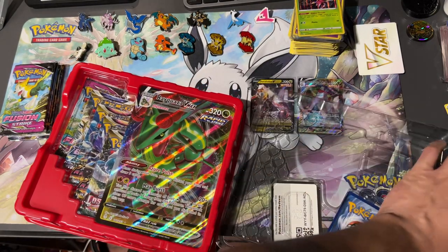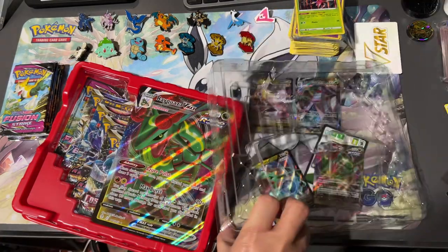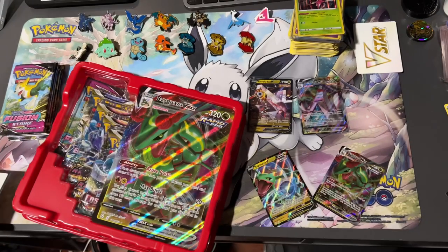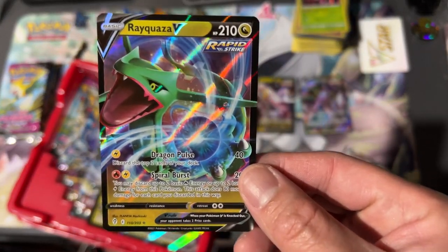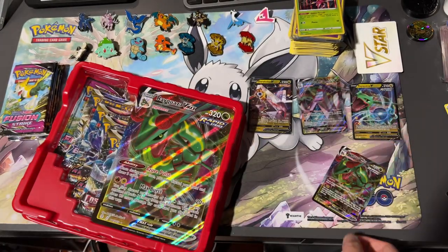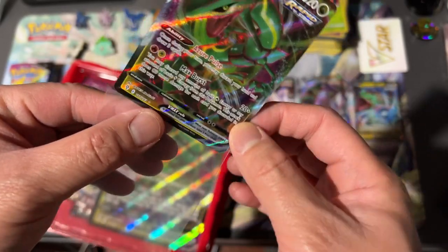Oh, you know what? Let's get a code card in here real quick. This is from Battle Skies. There was another code card, so let's get that out real quick. I don't know if you guys saw that already. VMax Dragons Premium Collection code card. And we got the Rayquaza V card. Beautiful. And again, not a promo. It's from Evolving Skies set. So if you guys want the card, try and find this box. Here's the VMax. It goes for about $59.99, $60 at Target. I'm sure you can get online, or if you can go in the store.